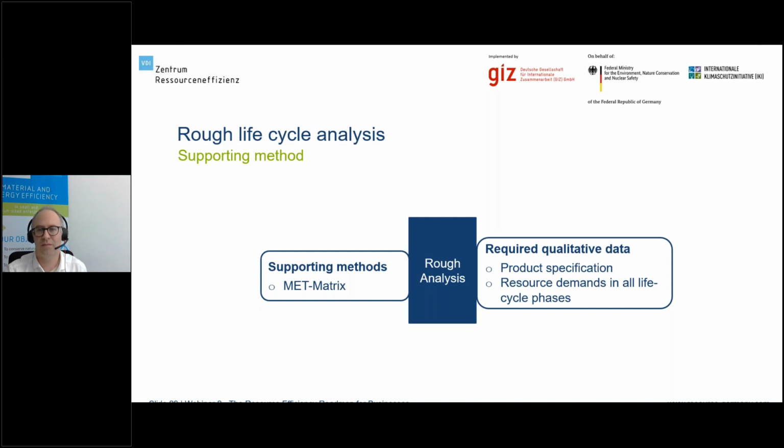For this analysis, mostly qualitative or estimated data refer to the product specification, but also to resource demands in the life cycle phases. As I mentioned, for a rough analysis, you would estimate this data and then can decide, well, we have a specific material that has quite a high impact on resource efficiency, and therefore I would try to improve this part. Next slide, please.